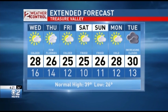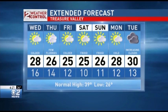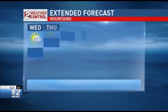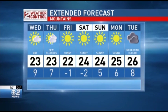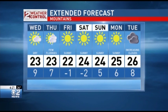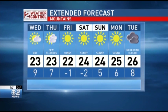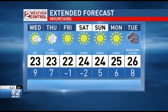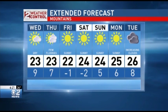Now notice the increasing clouds next Tuesday. That could be the commencement of the end of the dry spell we're getting right now. The models are indicating that something should be happening around the middle of next week, but the mountains may see a few flurries on Thursday, then very nice, sunny, gorgeous weather expected in the mountains Friday, Saturday, Sunday, and Monday.